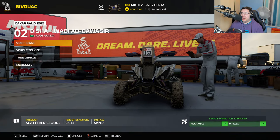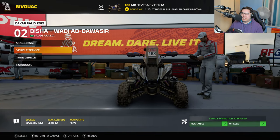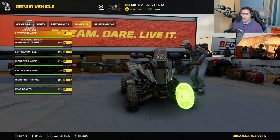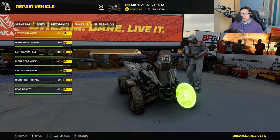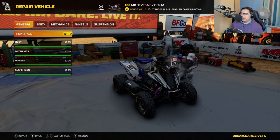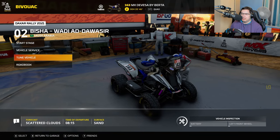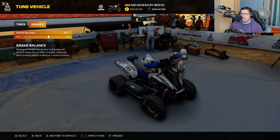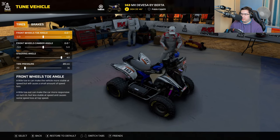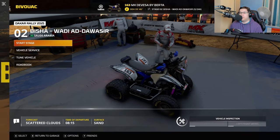Another great start we had on the quads, as the quad's not badly affected really. Everything over 90, apart from the wheels, but almost everything else over 90. So not many repairs needed. Don't think we need to tune the vehicle either. Brakes were okay, and everything else was okay. So let's head to stage two.